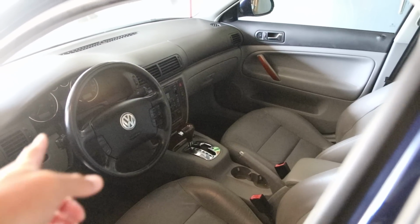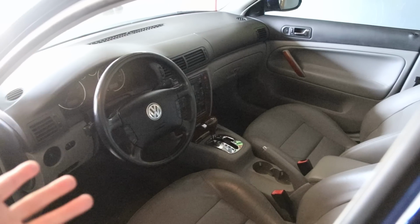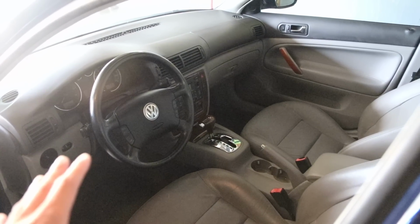Now, if you put the car into plus minus, into first gear, shift to second gear, and then push it back over into drive, it still works no problem. It's just solely first gear that seems to be the issue.